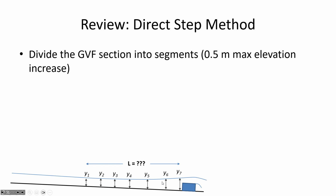But if we tried to go all the way from y7 to y1, if we extrapolated the slope of the curve at that point, it's not going to intersect the water surface. And so that's why we're breaking it up into pieces. The conundrum is representing a curved water shape with a line. So the more segments we break it up into, the more accurate it is.